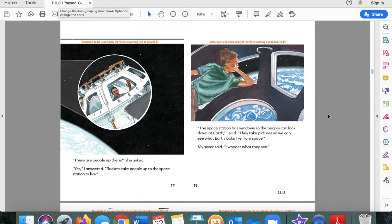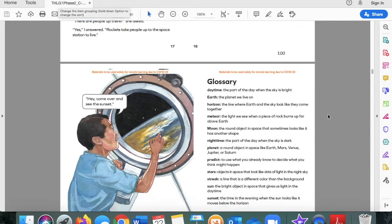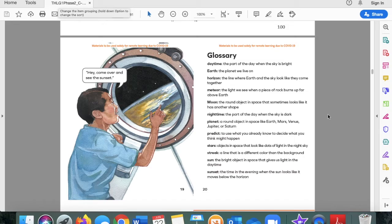"There are people up there?" she asked. "Yes," I answered. "Rockets take people up to the space station to live. The space station has windows so the people can look down at Earth," I said. "They take pictures so we can see what Earth looks like from space." My sister said, "I wonder what they see." "Hey, come over and see the sunset."